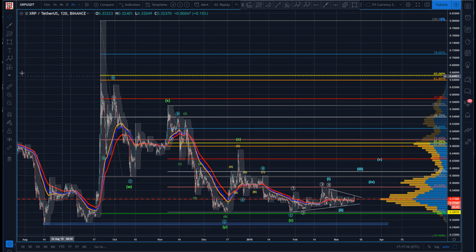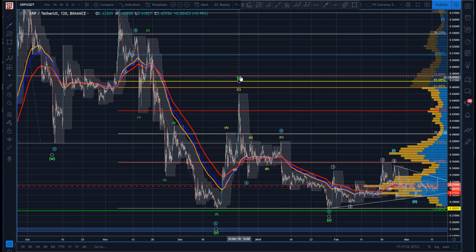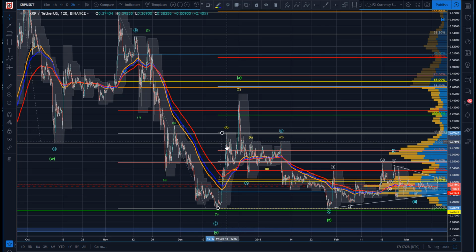Now again, always an algorithm on the other side. So if we look here at this ABC, which I've got identified as an X wave. If I take my low here up to my A, well, again, there's a lack of precision here. So yes, we get the first push here at the 50.